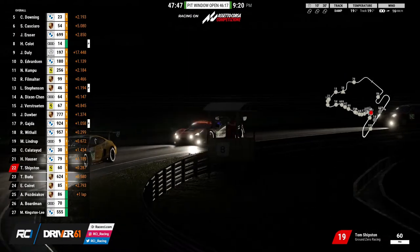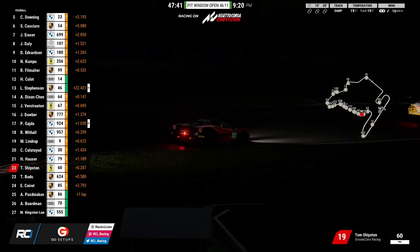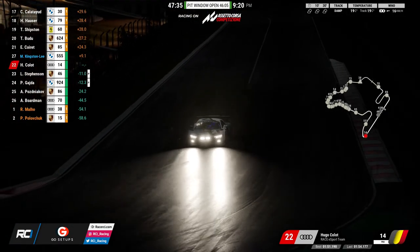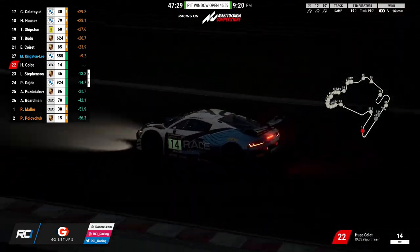So again, these guys might be finding it a little bit difficult to pass, not as confident in the wet as you are in the dry. Some of these guys might just be waiting it out, as we see Hugo Haro re-emerge from the pit lane there. I can't imagine that was a tyre stop. It didn't seem long enough. Yeah, all the way down in P22 now.